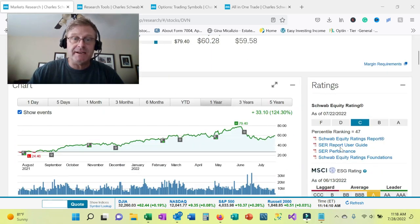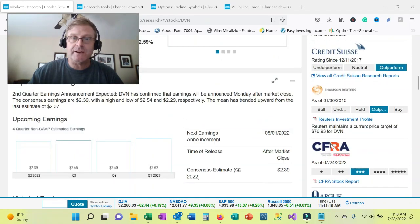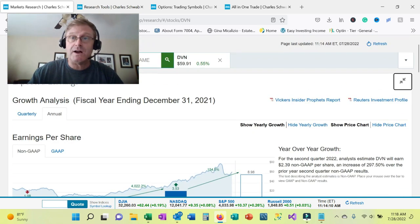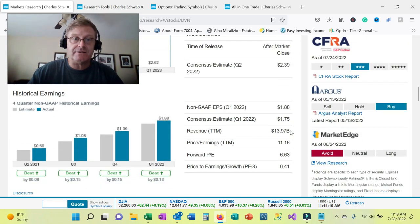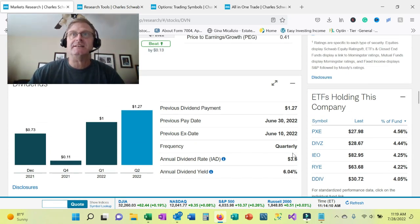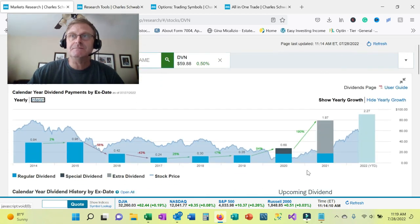It's a good company. It's got good earnings. I can show you the earnings real quick. So you can see it's doing quite well earnings wise. It also pays a good dividend. Let's go down and look at dividends. And here you can actually see the dividends. It's paying close to a 6% dividend. And it's been increasing the dividends kind of outrageously.